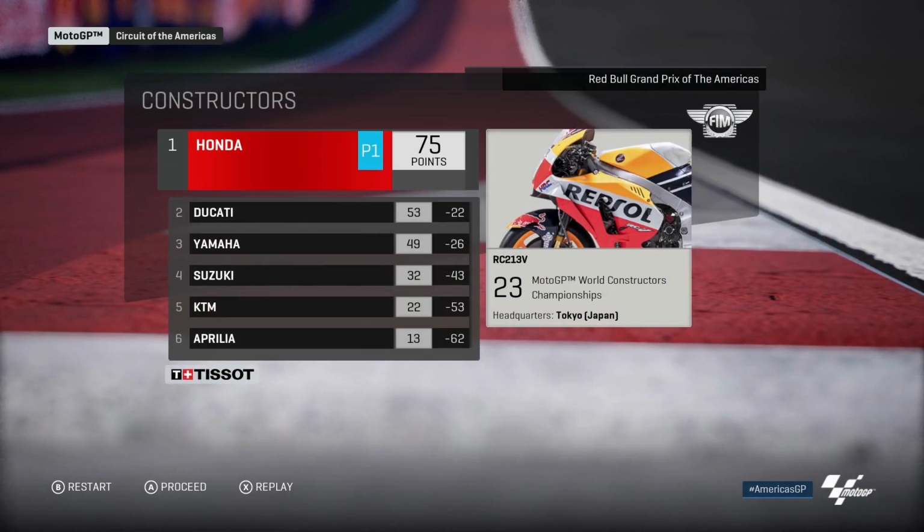But onto the constructors, obviously 75 for Honda because I've won all the races, Ducati 22 behind with 53, Yamaha 26 behind with 49, Suzuki 32 points, KTM 22 points, and Aprilia 62 off us with 13 points. And that is it.